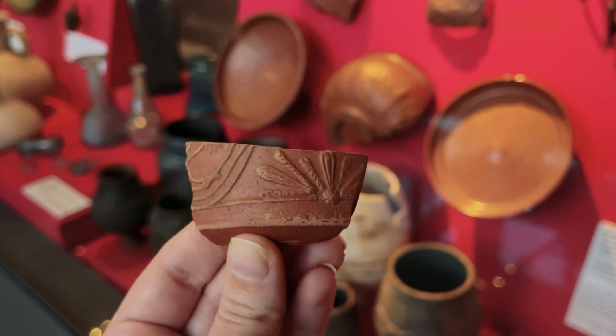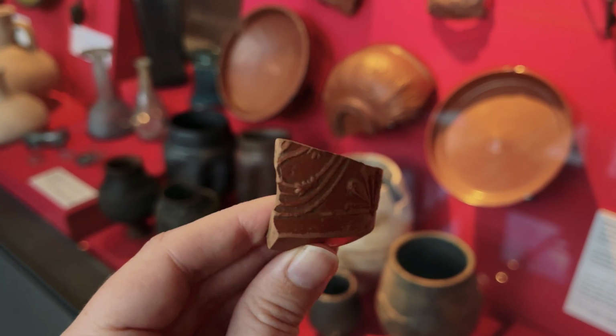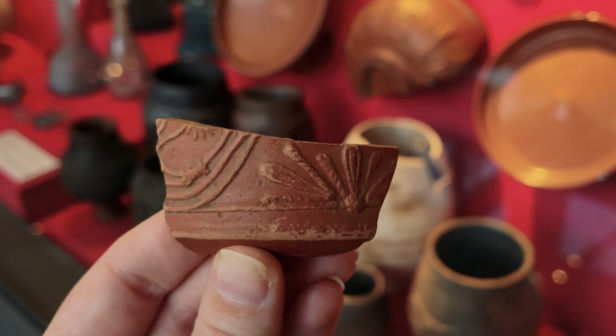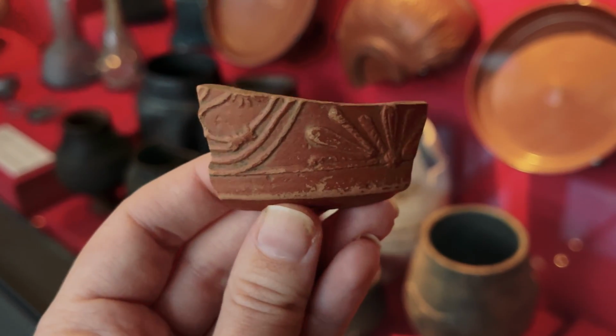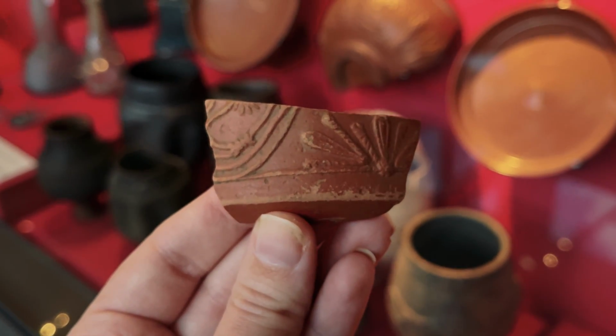This piece displays a fan and scroll decoration, incorporating many stylistic elements of foliage and vegetation. These relief decorations were so expensive and so sought after down to the incredible skill that was required of the potters that made them. Decorated samian was produced with a mould, one that had to be carefully carved out, largely by eye, with the aid of decorated punches for the more commonly found border motifs and decorative details.